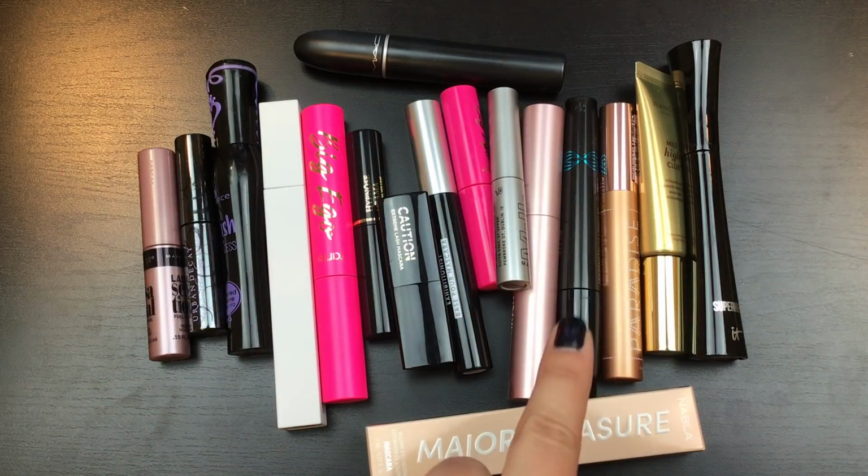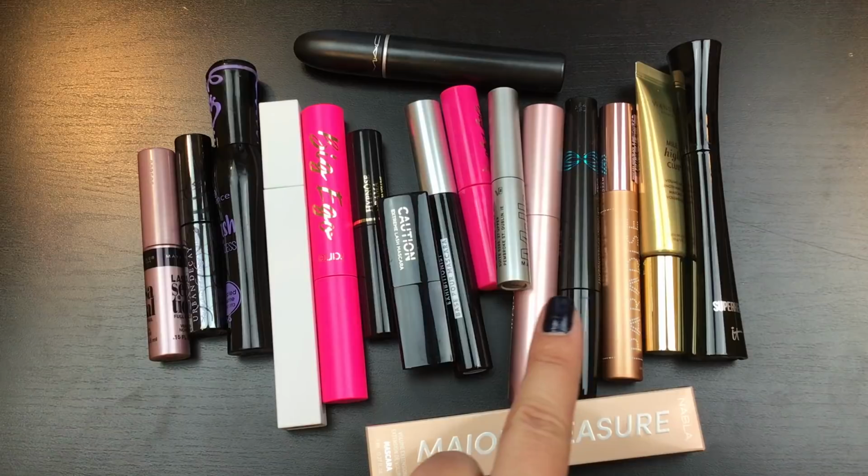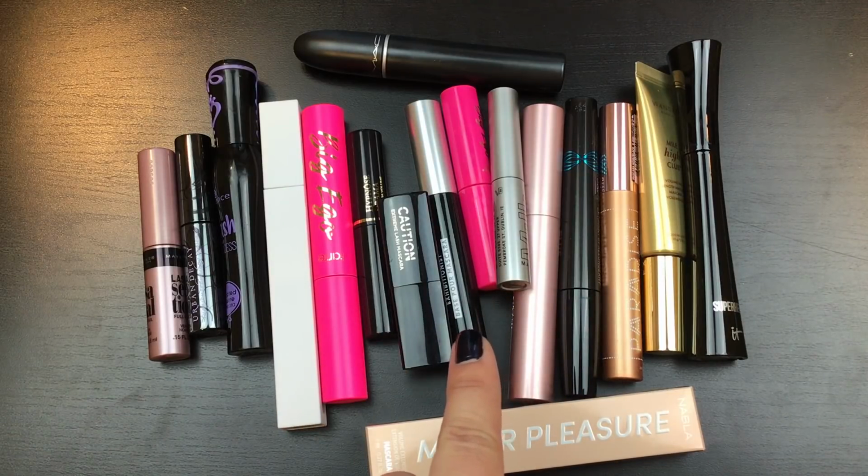This one was a gift from Drea. And this one was a gift from Drea. And yes, all the rest have either come with a palette, have gotten it as a gift with purchase, or some sort of point perk thing, you know, like a bundle set that they send you, like Ulta sends you all those ones with sample sizes. That's where I get these mascaras.